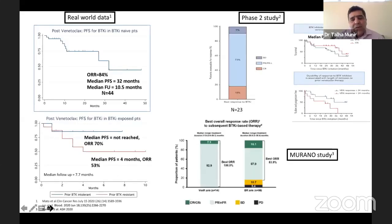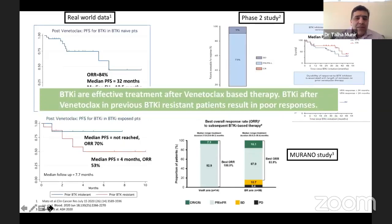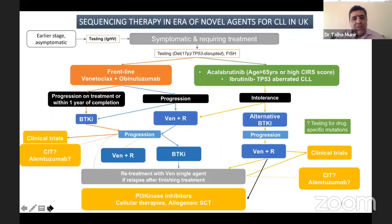And this was clarified in all of these studies now. So we have got a decent amount of real world data on whether we can use ibrutinib or acalabrutinib after venetoclax. So that's my conclusion, that it is an effective treatment. But if you are resistant to a BTK inhibitor before, then that results in poor responses.